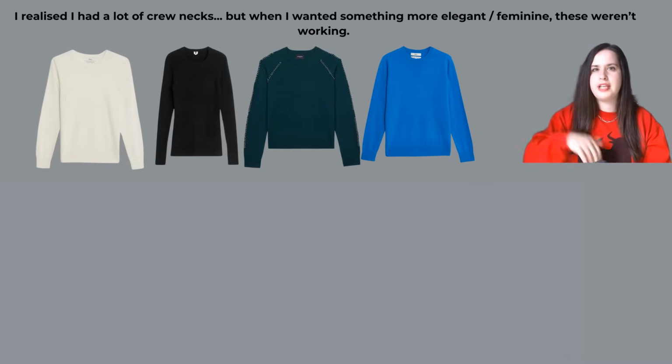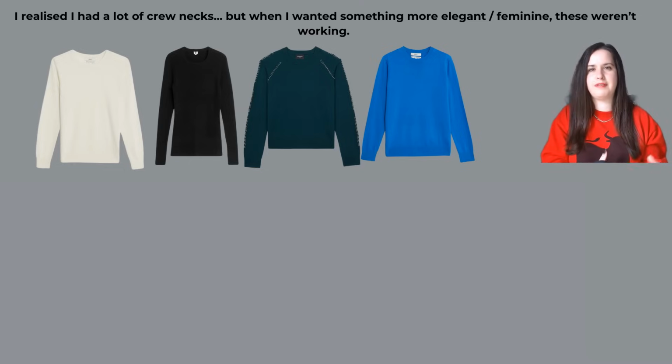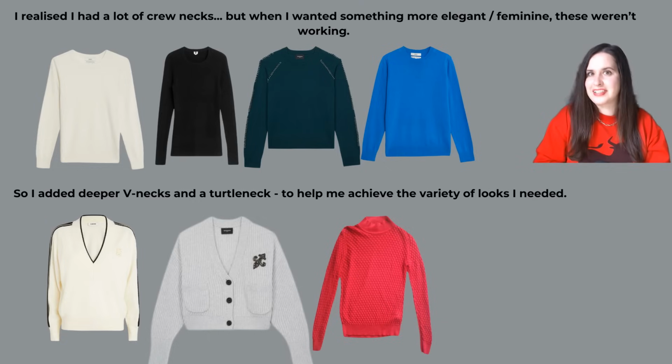helpful because they create a lot of casual silhouettes, which is fine. But if I wanted to do anything a little bit more interesting, more formal, date nights, anything like that, I didn't actually have items that suited that need. And so having 2 to 3 necklines at least that you like and work for you is going to be very helpful to create that visual interest.